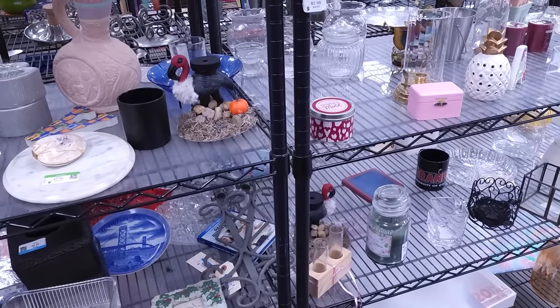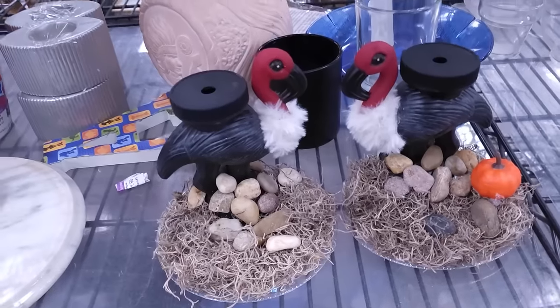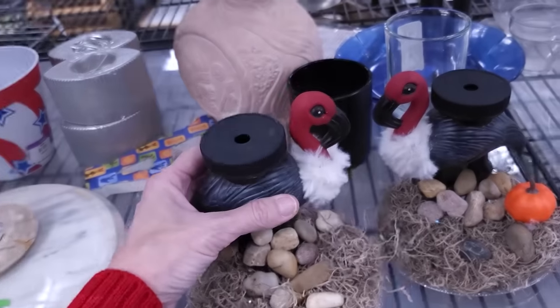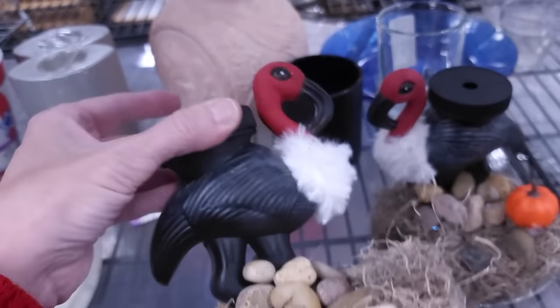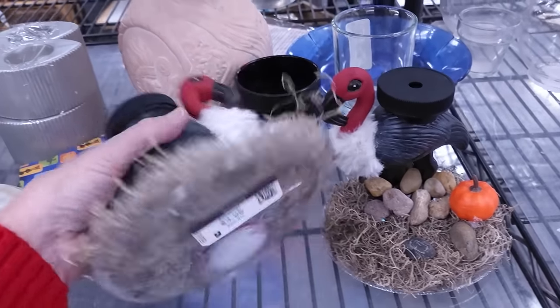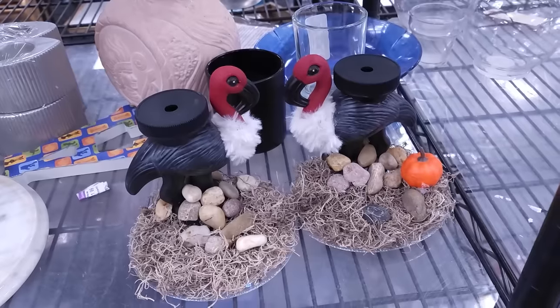Okay, do you see these fun guys? I know we're a little ways away from the next Halloween, but these are fun. These are like little crafty pieces someone made. Candle holders. Not exactly sure how they made that. Looks like some kind of a lid that they just drilled out. Little buzzards. I'm not going to get them. They're super cute. I love them, but I don't want to store them for a year.